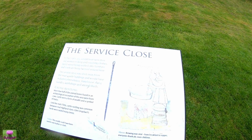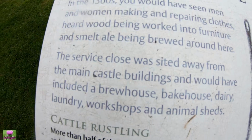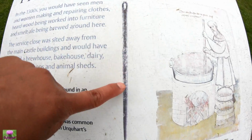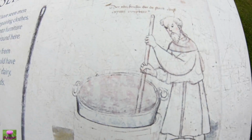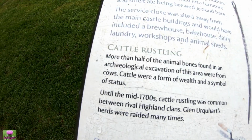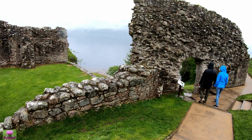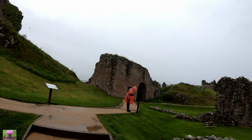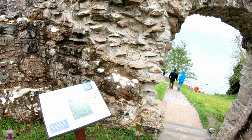The Servite Cross. In the 13th century, you would have found men and women making repairs. Hardwood being worked into furniture. That must be a needle there. That's a man working. Water.